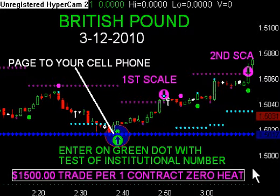I've taken it to another level also in the trading room. You actually get a page to your cell phone or pager when you test one of my institutional levels. I give 3 different levels every night at 6 p.m. Eastern Standard Time. Those levels will dictate the highs and lows in all the currency markets. We trade the euro, the British pound, the Japanese yen, the Australian dollar, the Canadian dollar, and also the S&P 500 futures.